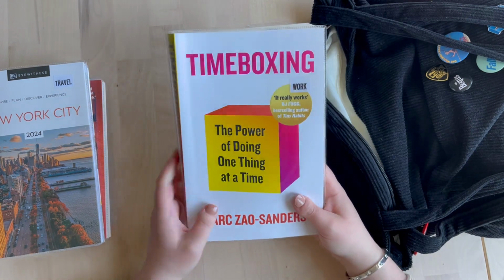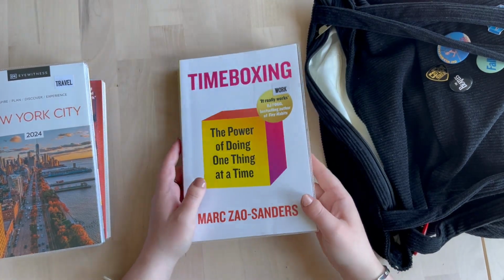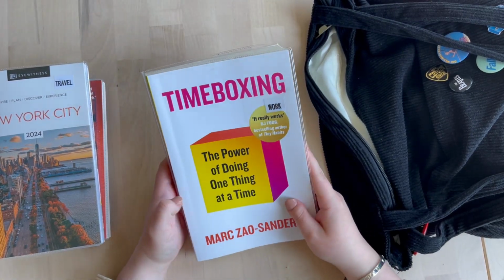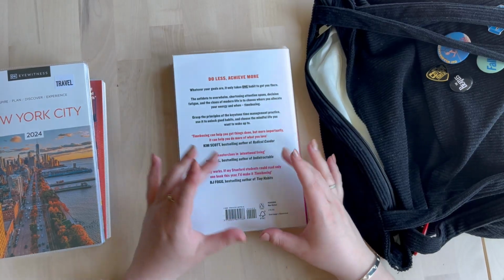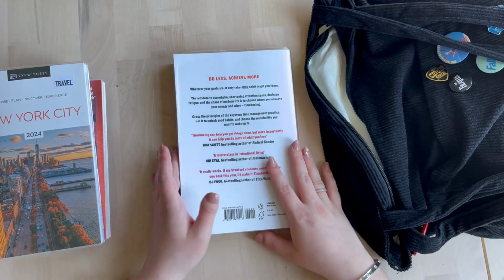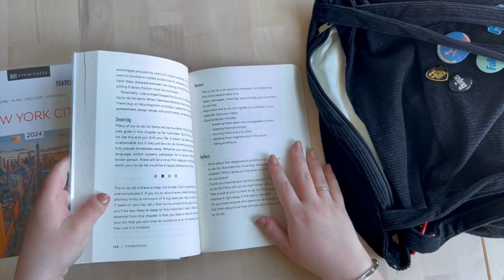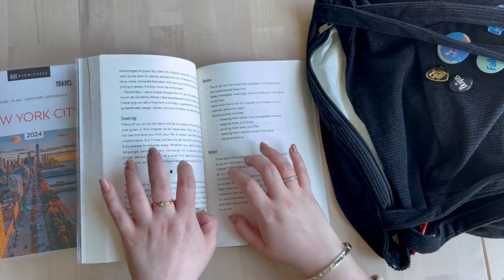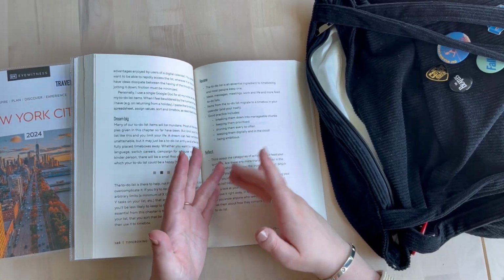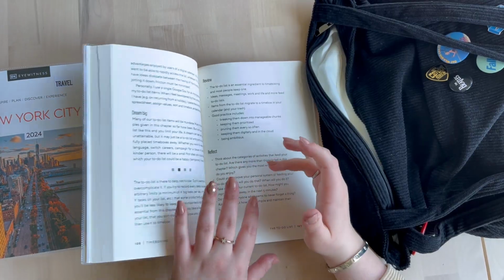And then the last thing I picked up, honestly I just picked this up because I wanted to get 3 books, but it's about time boxing, and if I read this correctly, I think it's about time blocking is how I read it. The way it was structured seemed kind of interesting because they go through all the sections, so it'll be like, okay, we're going to talk about how to do a to-do list, how to get the most out of your day, all those kind of things.